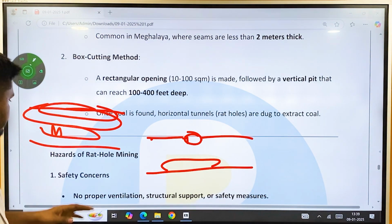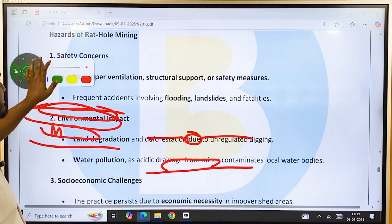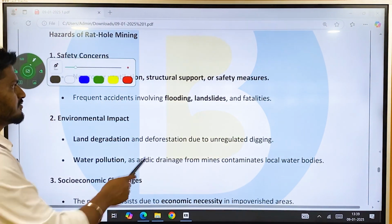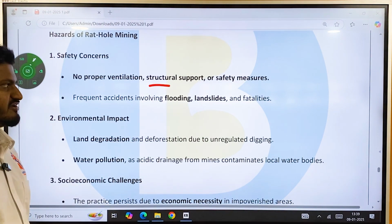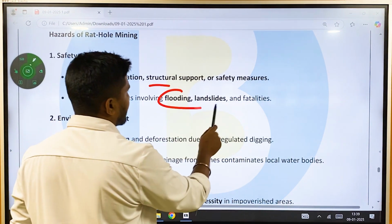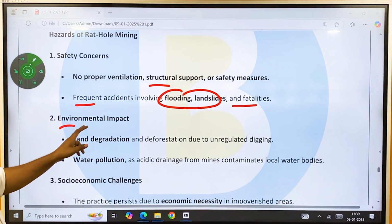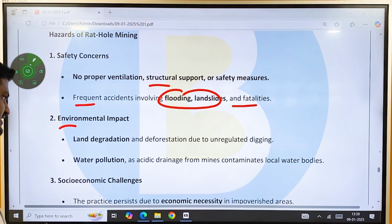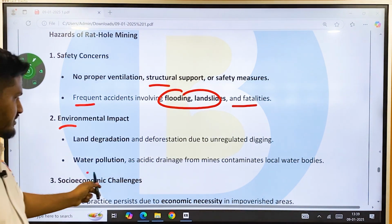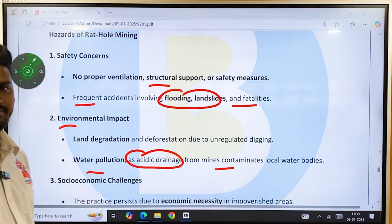So what are the hazards of rat hole mining? One is safety concern, that is, there is no proper ventilation. There is no structural support or safety measures for the people working there, and frequent accidents involve flooding, landslides, and fatalities. This has been the case since ages. Its environmental impact includes land degradation and deforestation due to unregulated digging, and water pollution as acidic drainage from the mines contaminates the local water bodies.